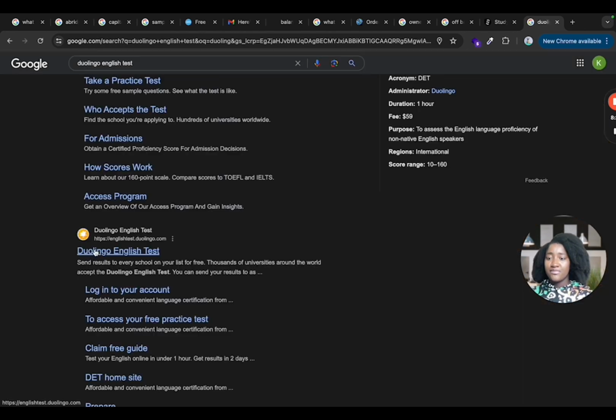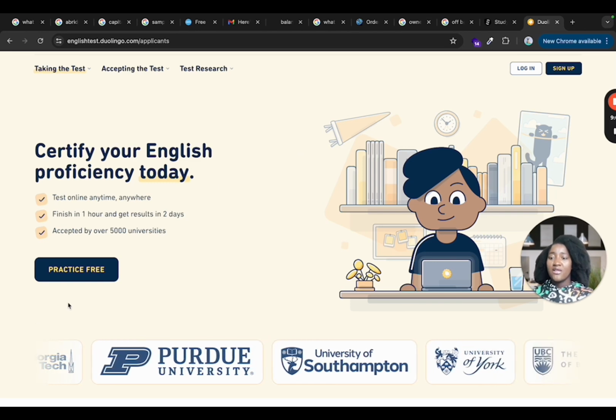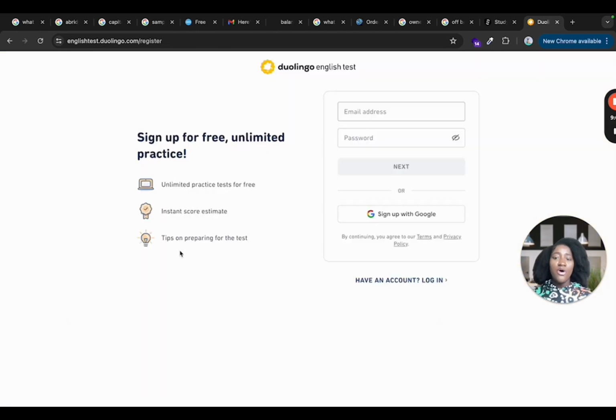Duolingo English test. When you open the website, you can't go on until you have created an account. So at this stage, if I did not have an account, then I would sign up for free, where I could enjoy unlimited practice. But I already have an account, so I will just put in my email address and password. If you do not have an account, like I said, by creating an account, you would have to put in your email address and your password.